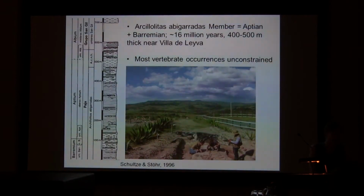Unfortunately, most vertebrate occurrences are unconstrained. Carlos Padilla, when he was doing his collecting, took detailed notes involving locality information, but was unaware and unschooled in biostratigraphic constraints of material.